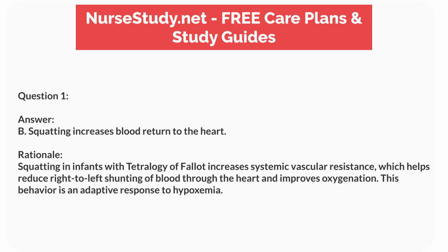Rationale: squatting in infants with tetralogy of Fallot increases systemic vascular resistance, which helps reduce right-to-left shunting of blood through the heart and improves oxygenation. This behavior is an adaptive response to hypoxemia.